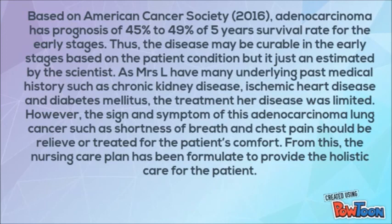The treatment of her disease was limited. However, the signs and symptoms of this adenocarcinoma lung cancer, such as shortness of breath and chest pain, should be relieved or treated for the patient's comfort. From this, the nursing care plan has been formulated to provide holistic care for the patient.